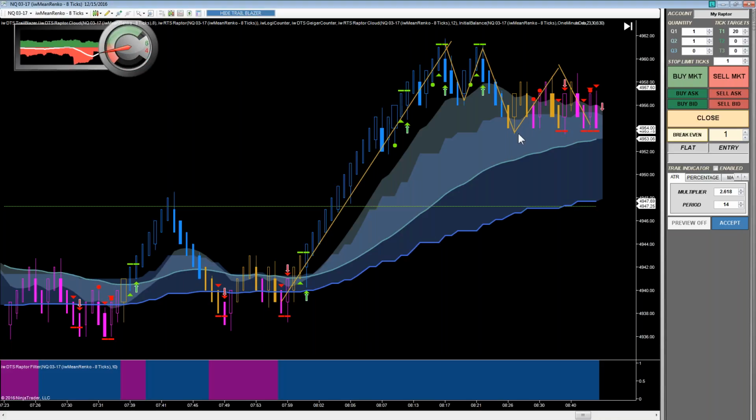The sellers pick it up and come back with a sell signal. This would be a soft edge sell, even though we're very close to the hard edge. It tends to develop as well when the band becomes very broad. This is a counter trend signal.